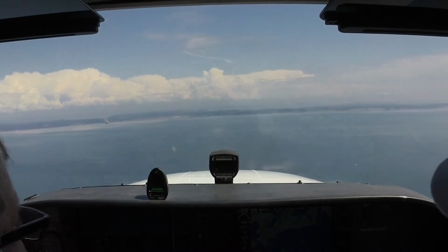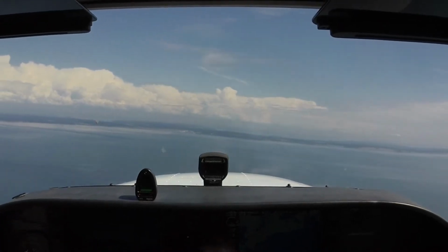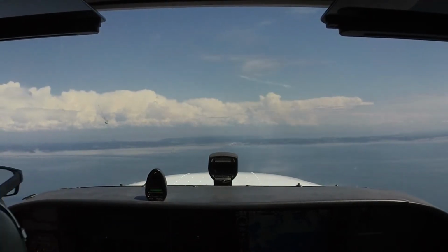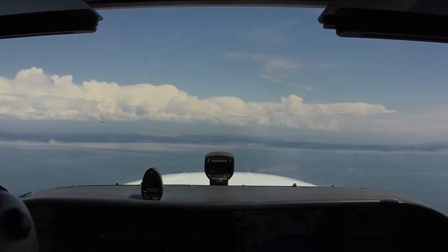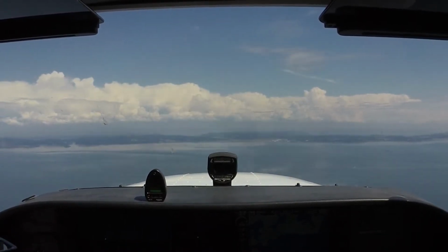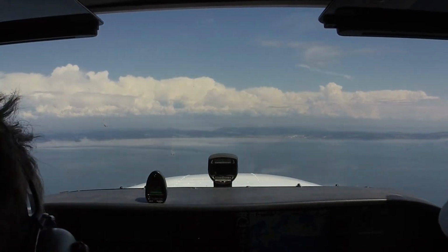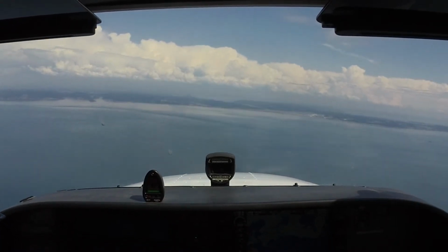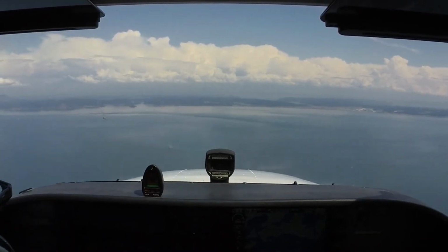Climb up to 2,500 on a heading of 100. Papa Lima, traffic, no factor. Papa Lima, roger. Approach, 520 Papa Lima, would like to overfly Deception Pass and then Tacoma Narrows. Is 2,000 altitude okay? Papa Lima, roger, that's approved. Papa Lima, approved for 2,000 Deception Pass, thank you.